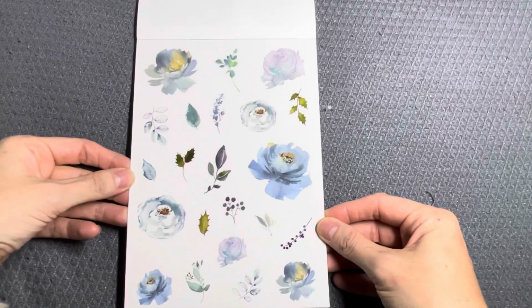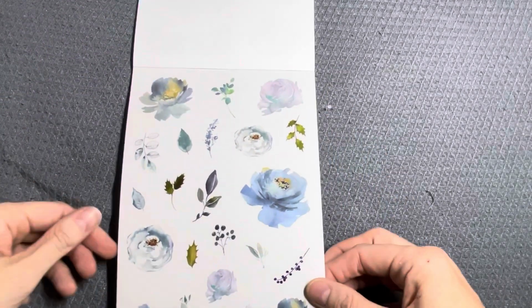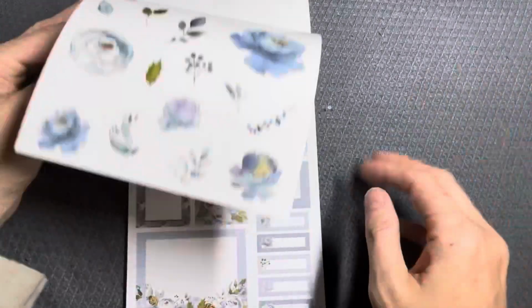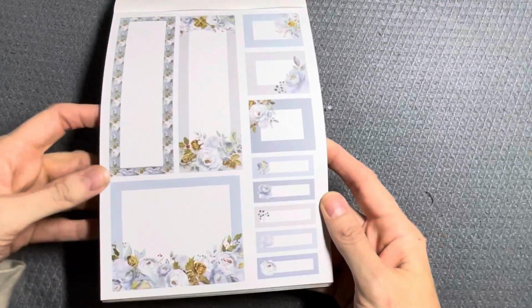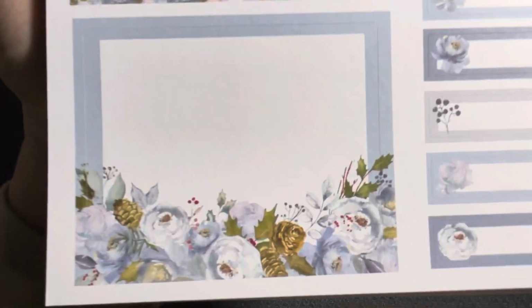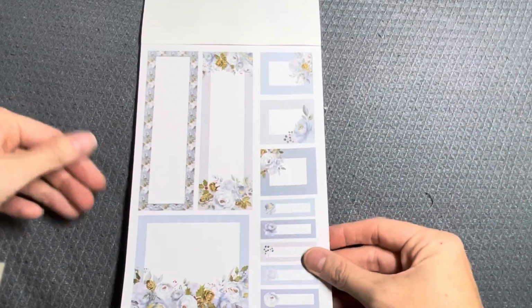Ooh, this is pretty. I like that there's some purpley and teal. I love teal too. My favorite color combination is teal and navy, or teal and royal. It's so pretty. It's so festive without being over the top. You see the little tiny red berries? I like that a lot. It's very classy. Kind of romantic.